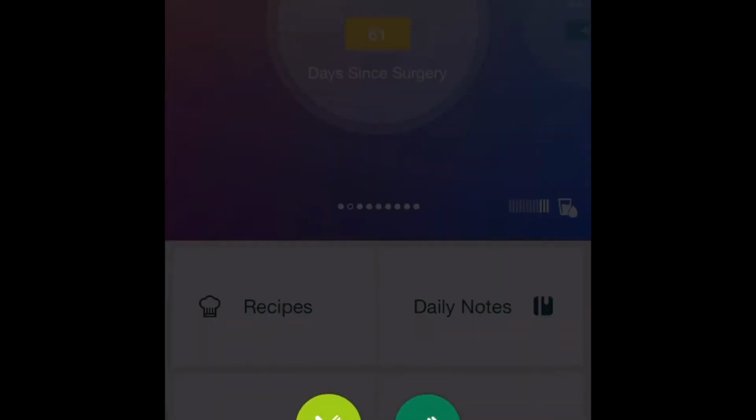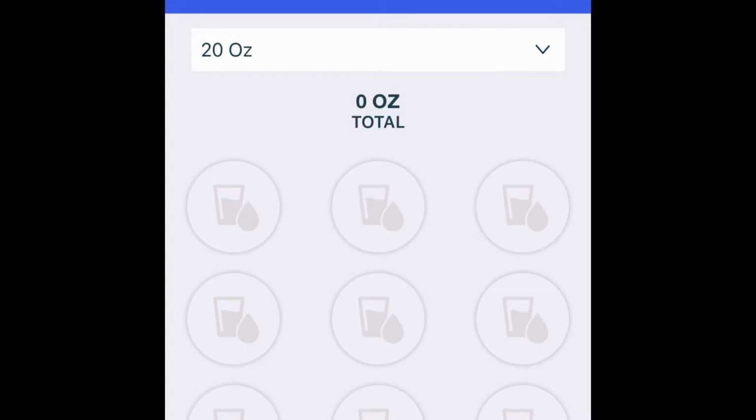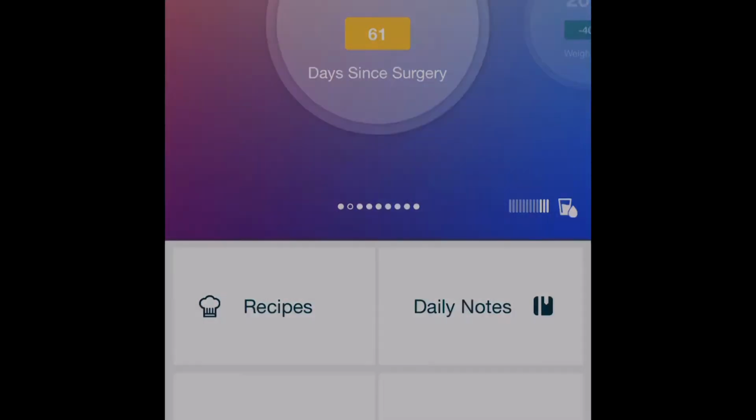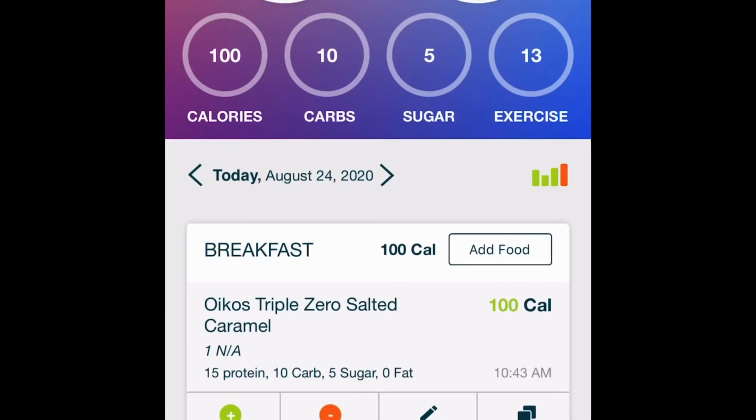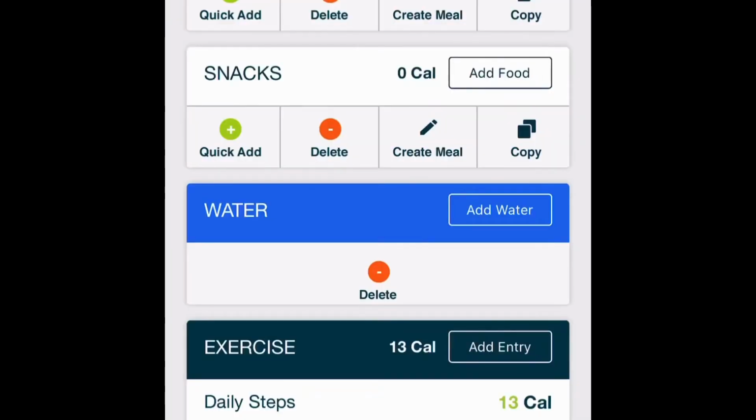So what I'm going to do is I'm going to go back in here and get that off of there, and oh, it's not going to let me delete it. So I have to go into my daily log to delete it. Go down here, delete, delete, and then it's done.